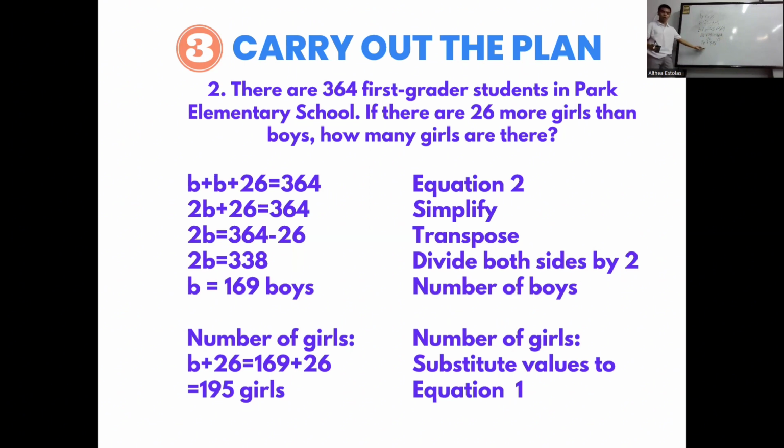Now, in order to get the number of boys, we need to divide both sides by 2 to get the value of the variable B, which is the number of boys. Dividing using our calculator, we get that the number of boys is equal to 169. Now, we know that the value of B, the number of boys, is 169. And in order to get the number of girls, we add 26 to the number of boys. Therefore, 169 plus 26 is equal to 195. And this is our answer. The number of girls is 195.